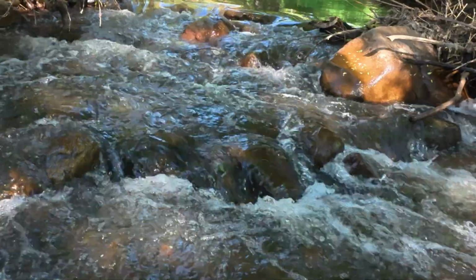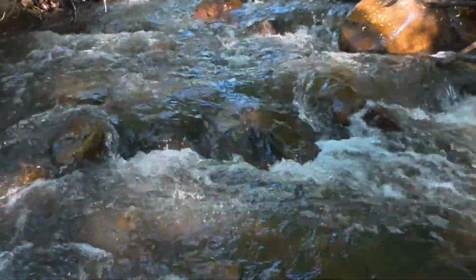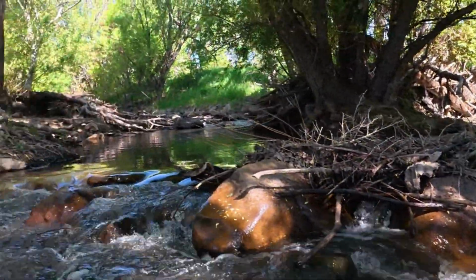Now, another reason I came out here, I have yet to do an underwater camera test with my Action 5 camera. Let's do that right now. I'm not going to go too deep underwater, but let's, whoa, that current is strong. All right, let's try right over here.